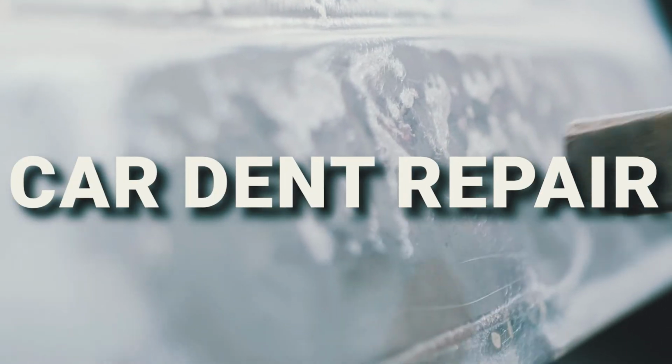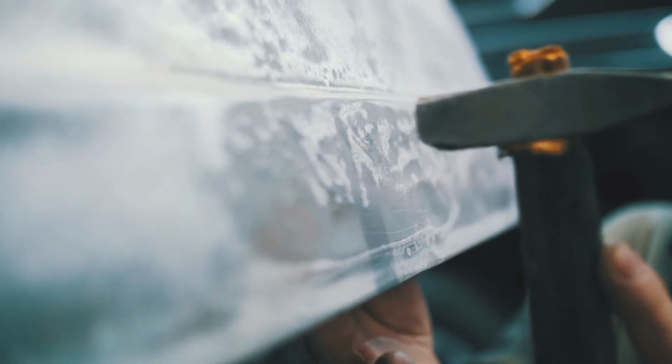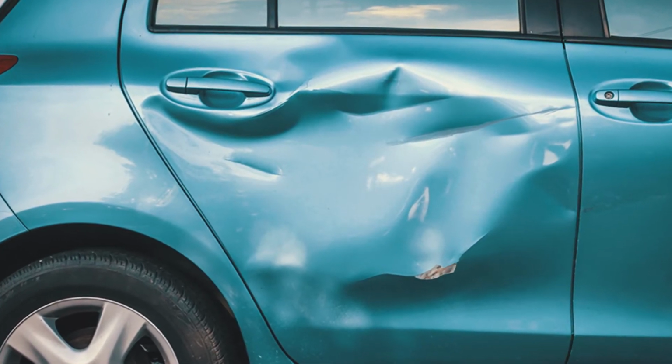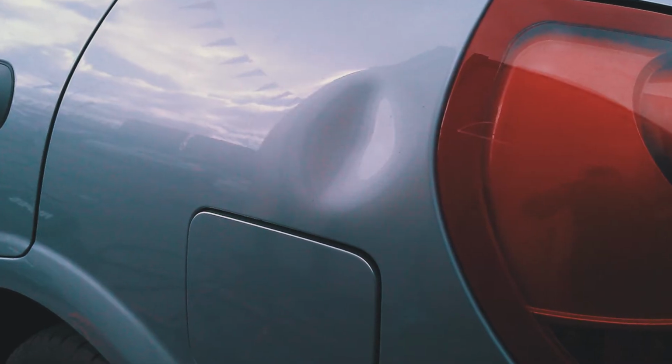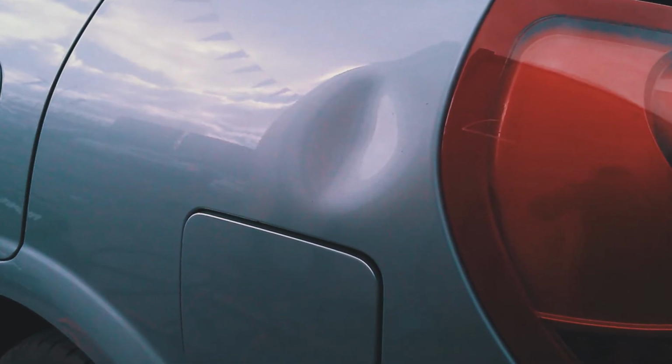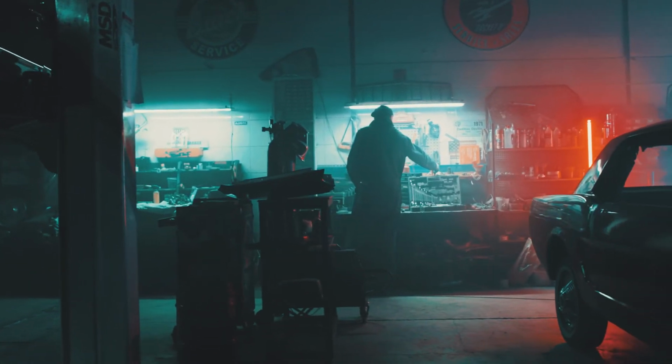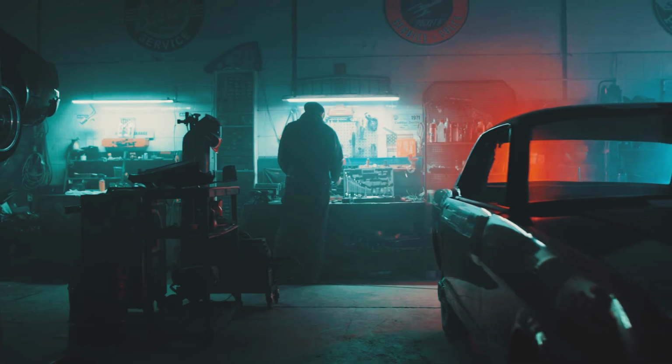Car dent repair costs. The cost of dent repairs varies on the location of the dent and its size. Some areas on the vehicle are easier to repair than others. Because of this, sometimes the cost of repairing a small dent in a difficult position can be more expensive than the cost of repairing a large dent in an easily repairable position.